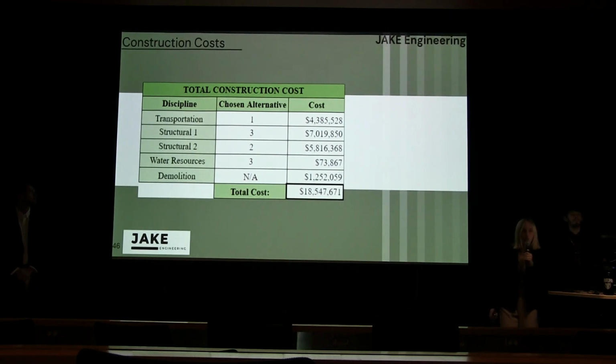As for our construction cost, we used our chosen alternatives, and for both structural and water resources, we used RS Means. For transportation, we used NDOT unit price summary, and for the demolition, we used NDOT unit price summary for the demolition of Dove Drive and the RS Means for the demolition of existing structures, to get a total rough construction cost of $18.5 million.